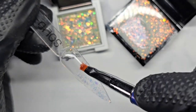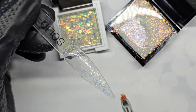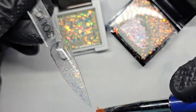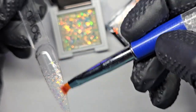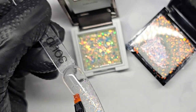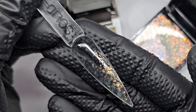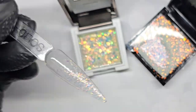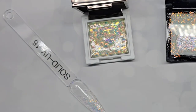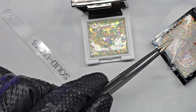So this is the AliExpress brand and not so bad. A lot more glitters in it than the Myth Mellow. They're much smaller, but it still has a lot more in it. And here I'm going to go with the second coat of the Ali, if I can safely get in here.